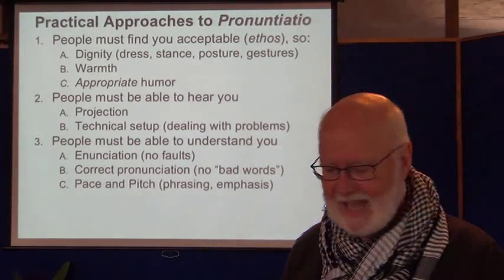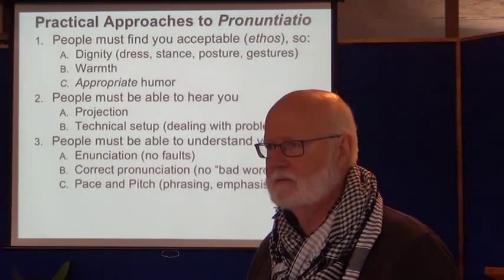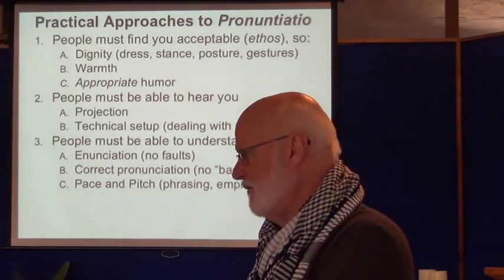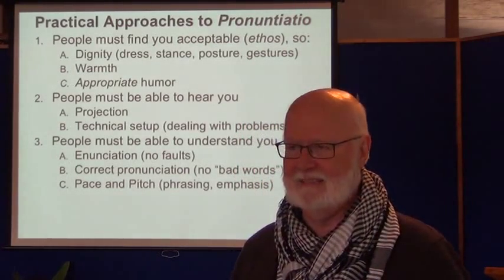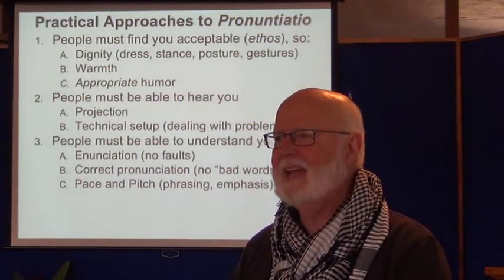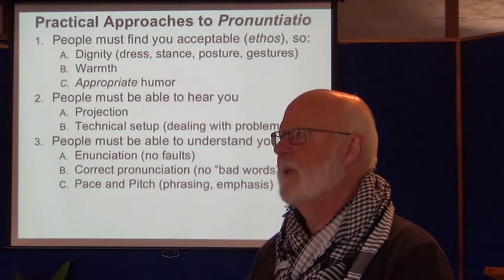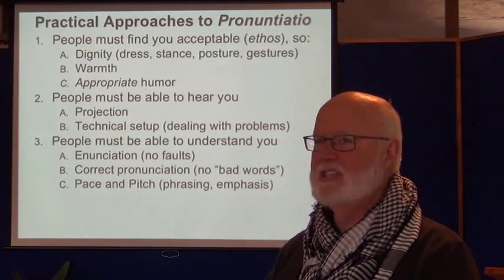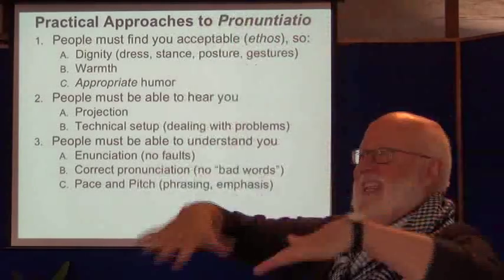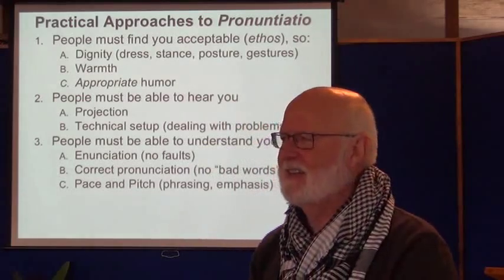Third, pace and pitch. I tend to talk too fast. Especially for elderly people, of which we have a few. And I recognize that. But there's a limit to how much I can do. We had a dear woman in our church, Annette Pell, who passed away a few years ago. Annette would sit in the back row, and she was Dutch. English was not her first language. And she would sit in the back row and go like this to me while I was preaching to tell me to slow down, and I would try to slow down some.